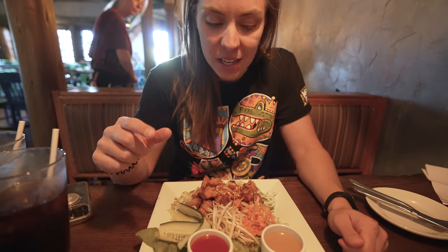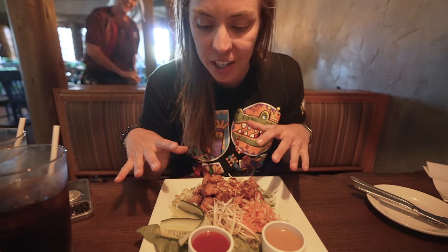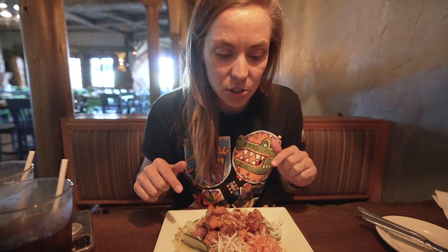So our food just showed up. I got the chicken lettuce wraps, a lot of veg here, which I'm not mad about, and some really good tasty chicken with some wonderful sauces. I think this is one of the Thai chili sauces, which I'm a huge fan of. It's nice and sweet, but also spicy. It looks like some maybe rice noodles. I'm ready to dive in, but Ben needs to talk about his, so hand me the camera so we can eat.